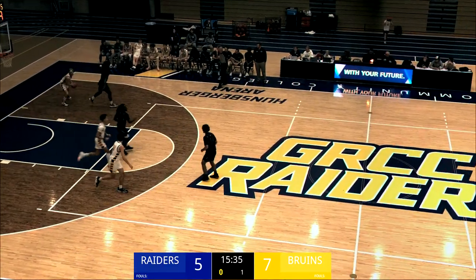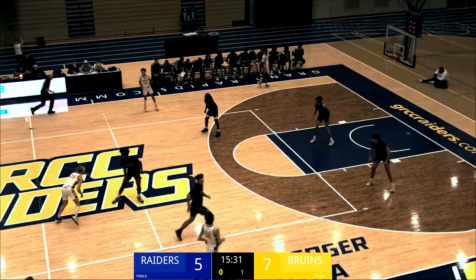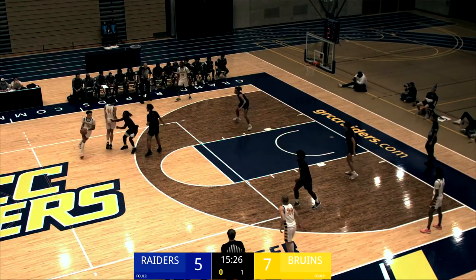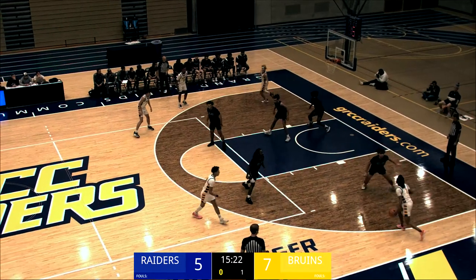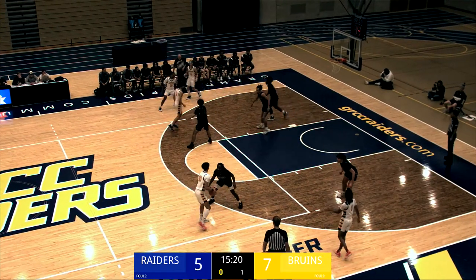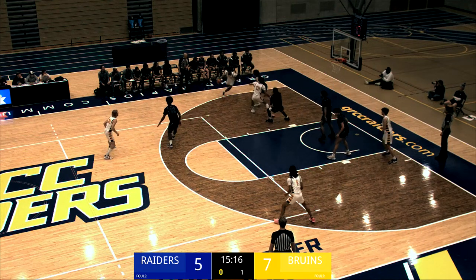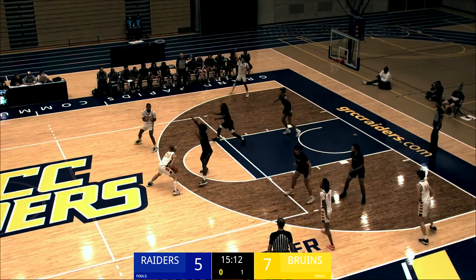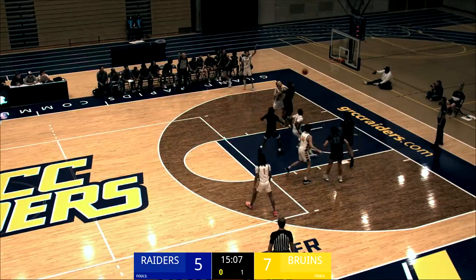So the Raiders inbounded in the backcourt. They get it across the timeline. With the basketball, it's Willman, out of Flushing, Michigan. Down in the corner it goes to Javonte Jones. Back up top to J.D. DeGroote. Little crossover down in the corner. Spot up three on the way. It's no good.